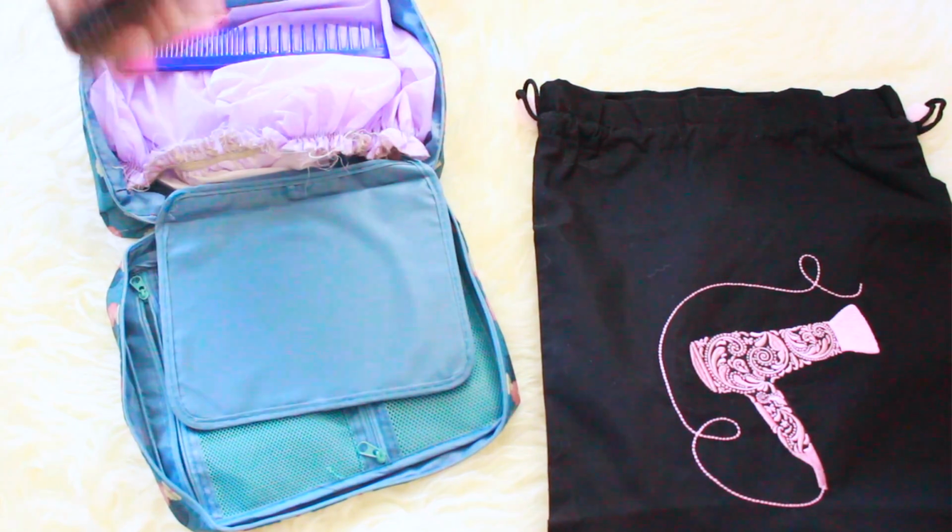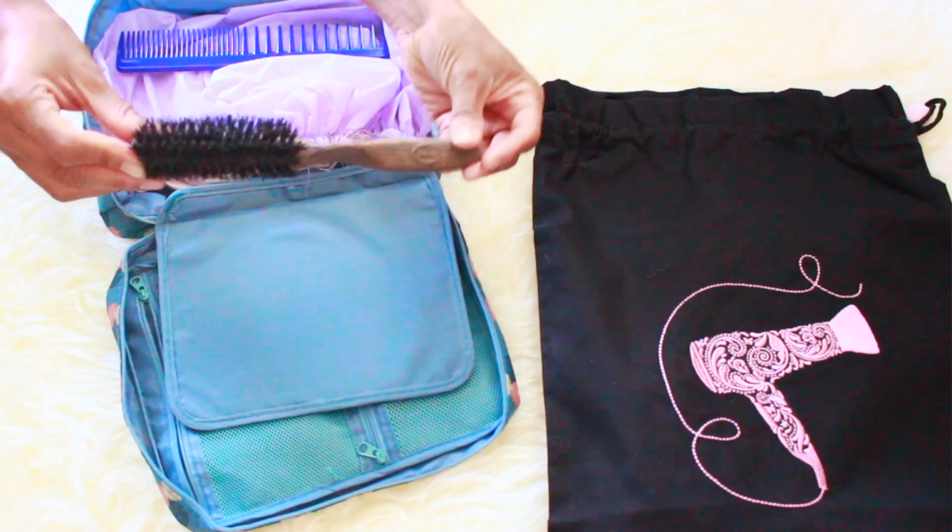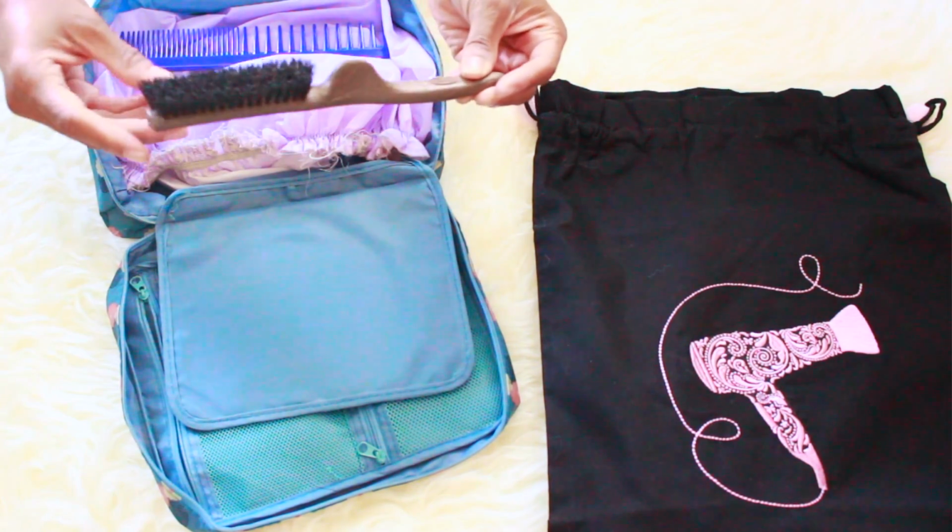And then of course for me, I use a brush. Erica doesn't. Yeah, but I gotta have my brush because it helps me put those ponytails up or get my hair in a bun and smooth it out. So yeah, comb and brush, so important.